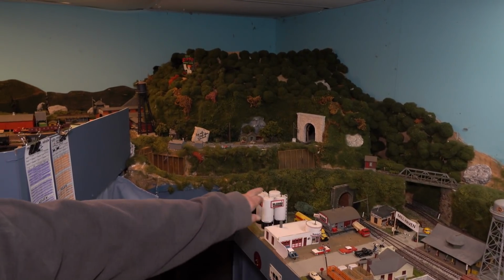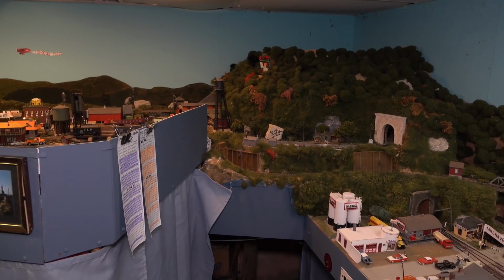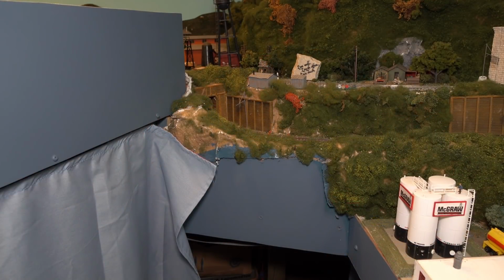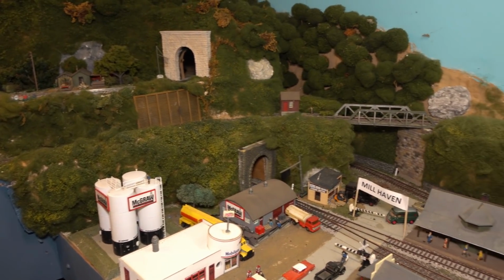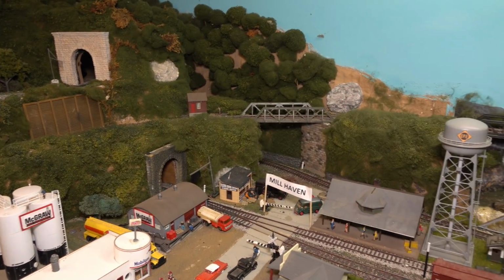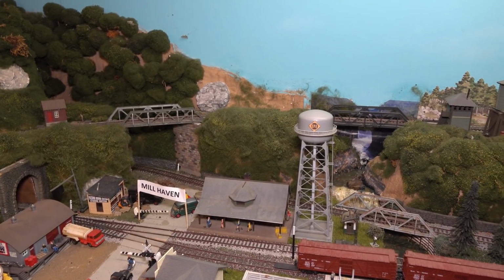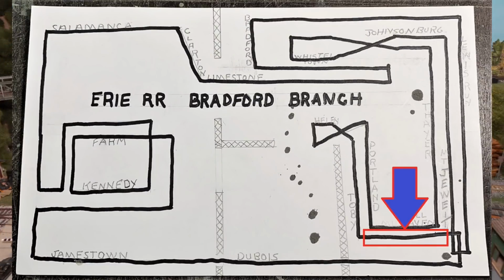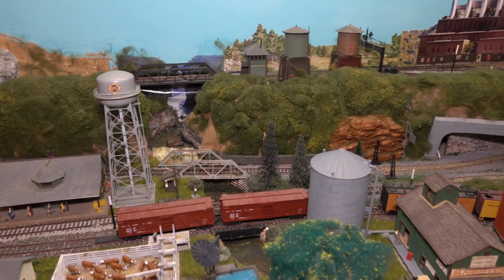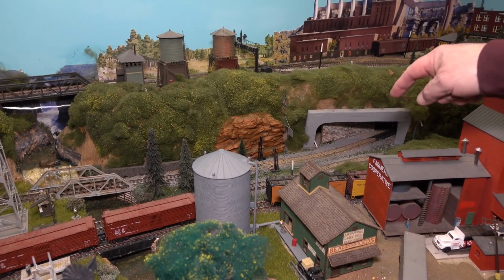And it goes down around here and goes into another tunnel. We're going to continue following the line here. So the line continues into that tunnel, goes around, and then we come out underneath the bridge here. We're running in the back. Is that Mill Haven? It's behind Mill Haven, not actually part of Mill Haven. But I didn't need another tunnel. So we go along, then we go into here.